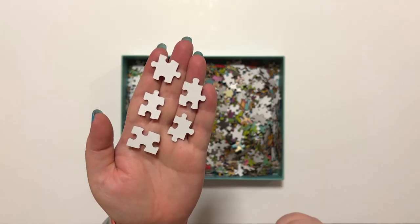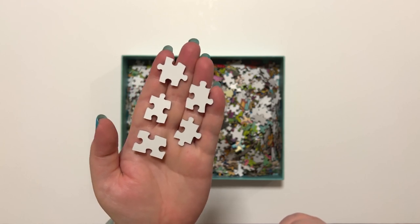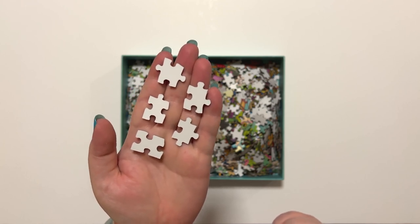That noise is my cat Misty in a box telling me she's sick of my puzzling and I should pat and play with her instead.